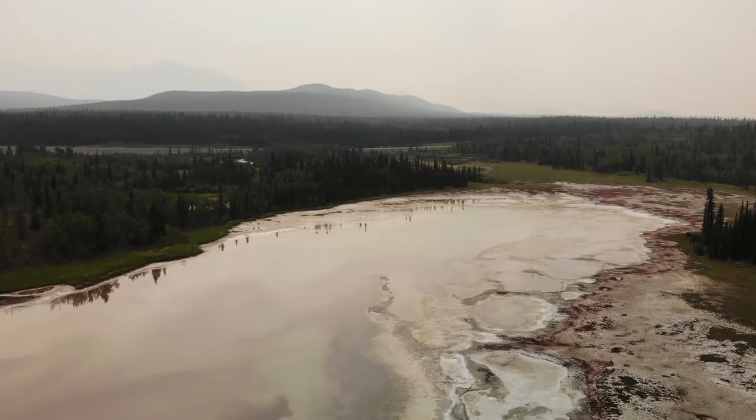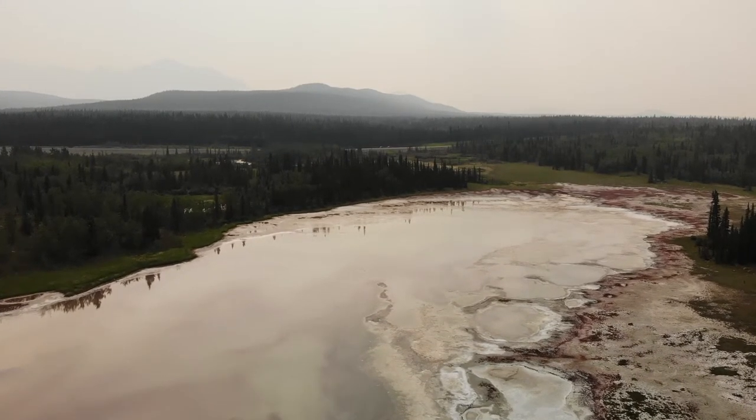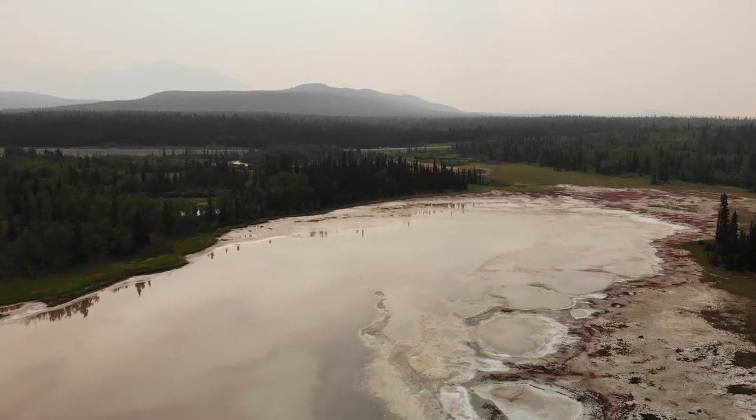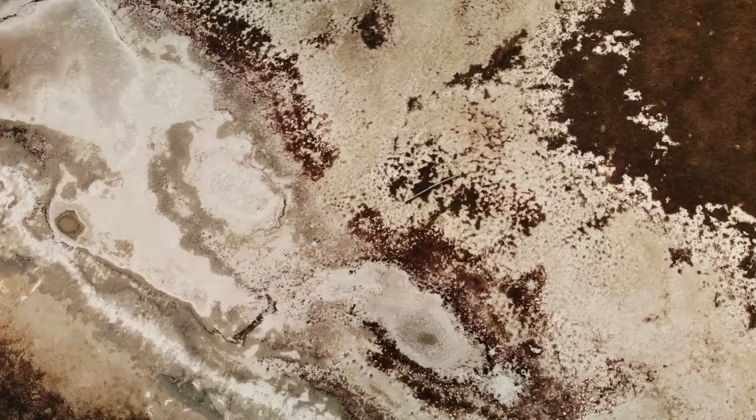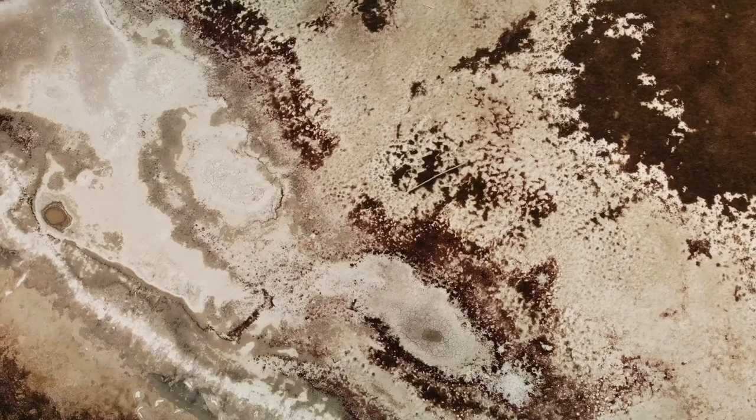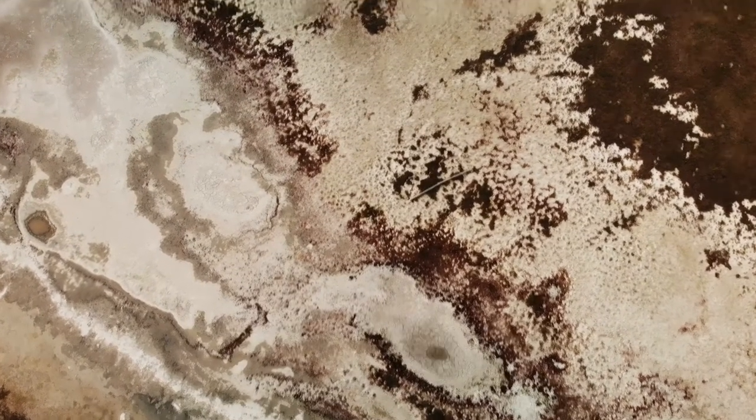The Takhini Salt Flats occur within the traditional territories of the Kwanlin Dün First Nation and the Champagne and Aishihik First Nations people. Enjoy your tour of this unusual geological feature.